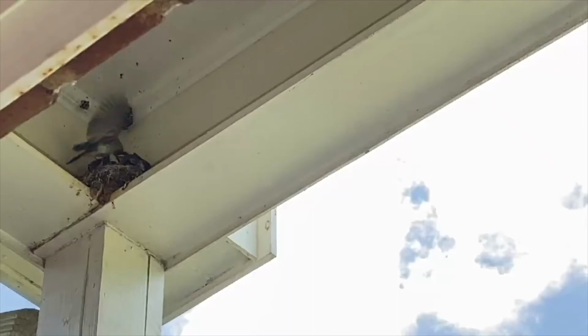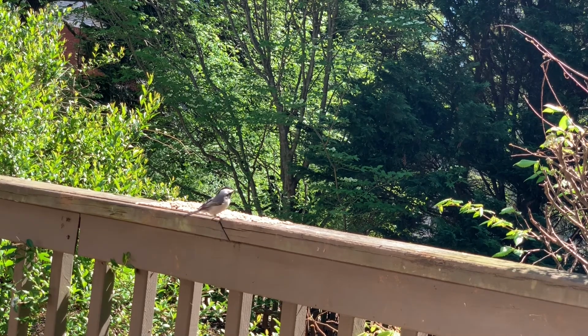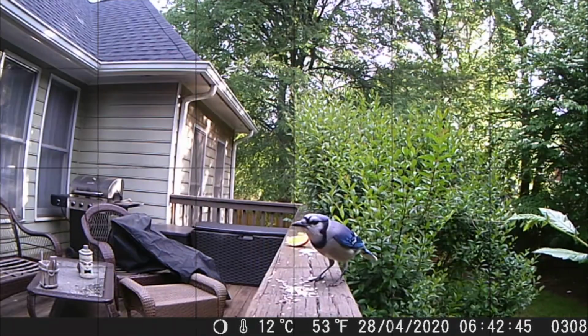Today we're going to be talking about common birds that you might find in your backyard. Let's talk about some of the types of birds you might see in your yard. First, the chickadee. This is a small bird with a black cap on its head. It usually flies very fast and can store up to thousands of seeds for later.